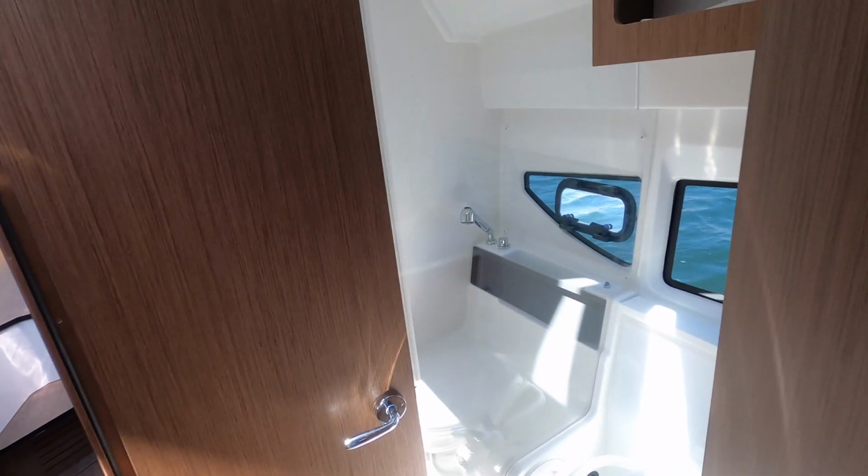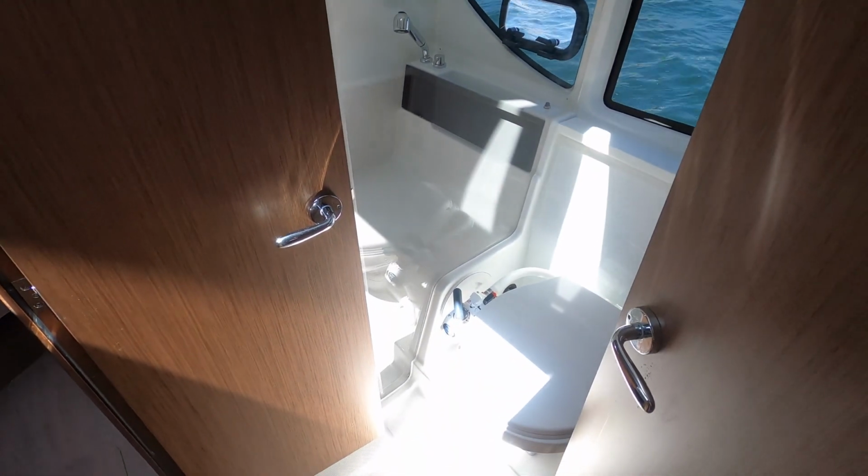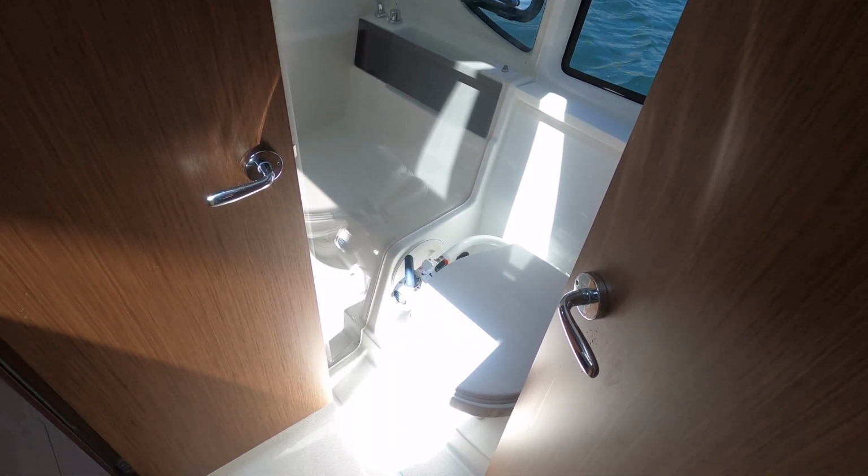So now this boat has access to the head, making it en suite. And in this case, she has a manual head, as you can see there.